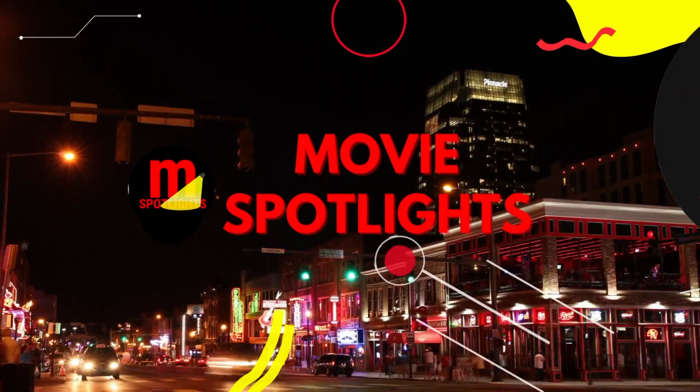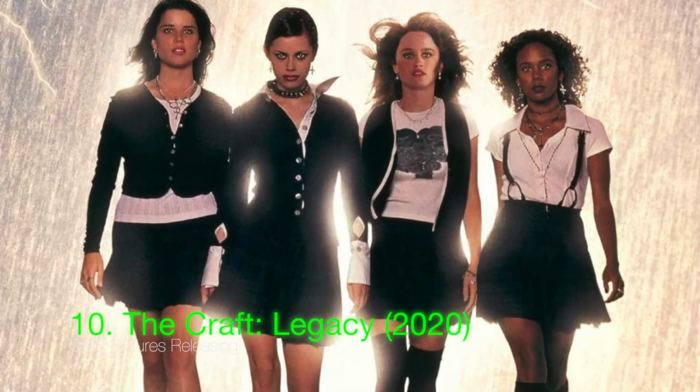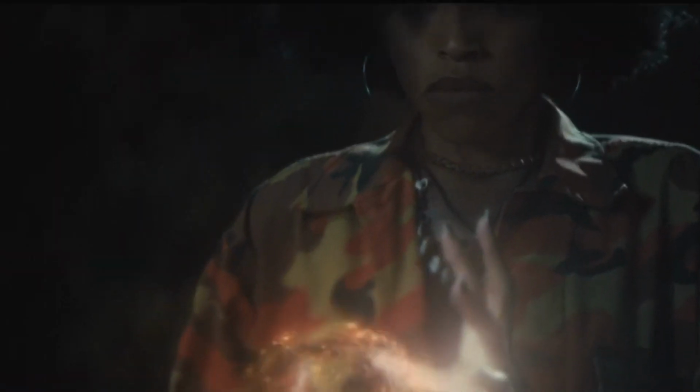Let's get to it. In the remake of the 1996 version of The Craft, Legacy is about a group of high schoolers who form a coven of witches who conjure spells and curses against those who anger them.